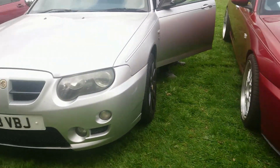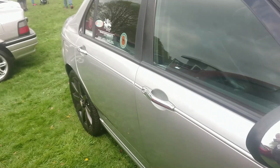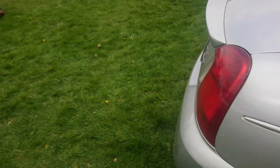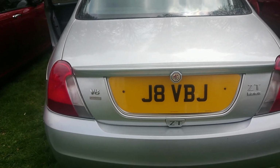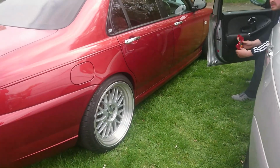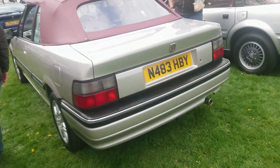2005 MG ZT. 2004 to 5 MG ZT. Is this by any chance a V8? Yes, it's a 260. Excellent. Very good. This is a V8. Lovely. So go down here now.